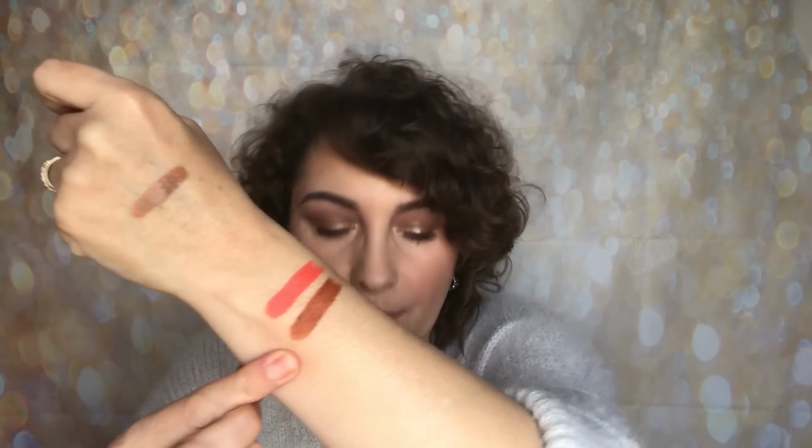Beautiful. I love this so much. They have different textures. So the red one was slightly more creamy. This one, what was the potential? I'm not quite up on the names yet. This one, potential, it's a little bit more matte, but it's gorgeous. But they're not matte as in they're going to really dry your lips. They are like comfort mattes.